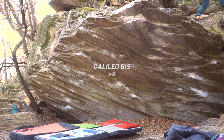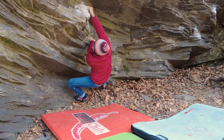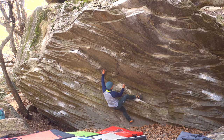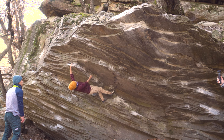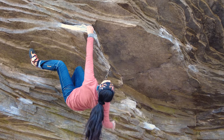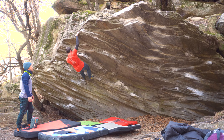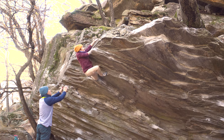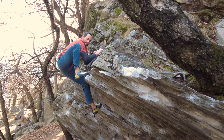Let's start with this V3 overhang route called Galileo Bis. Most of the holds are a combination of edges and in-cut jugs, so it's very relaxing and enjoyable to climb. But the crux is somewhere at the top, where we all had to push hard with our legs to reach far, and be able to grab the ledge nicely before pulling ourselves up to the top.